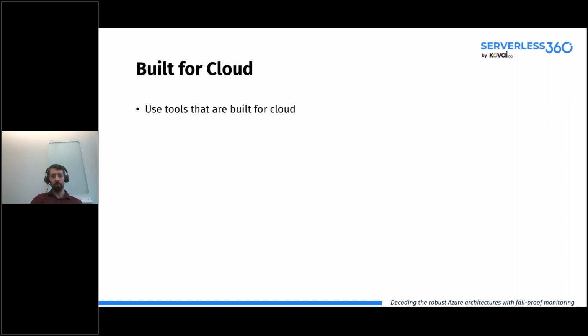And that also brings me into the part which is built for cloud. So use tools that are built for cloud. Microsoft, AWS, GCP will not have every single tool in a way that gives you instant value. Like I just said with Azure, there are multiple different areas to look at the health of your environment, your identity score, your endpoint management, the health of Microsoft 365. And even if you go more into the PaaS area, you've got services like Service Bus, Logic Apps, API management, and all of these will have their own dashboards within that solution that you need to monitor.